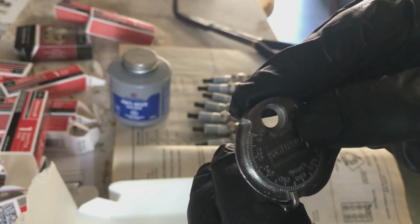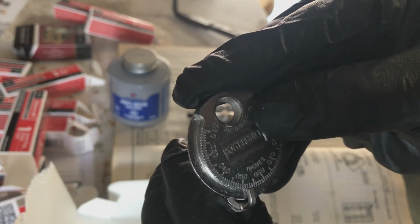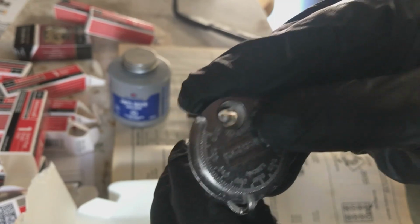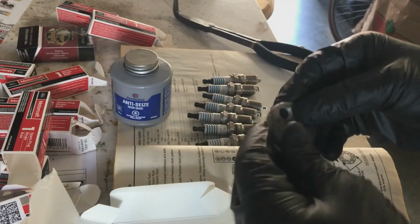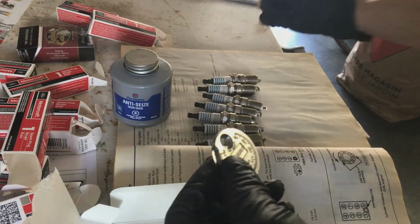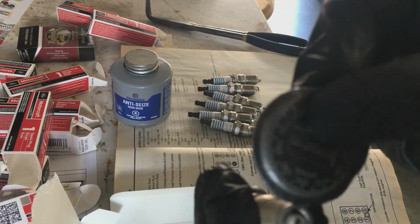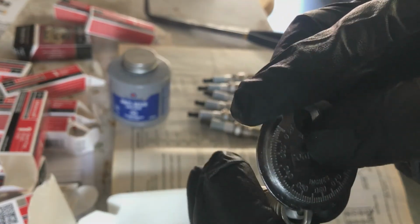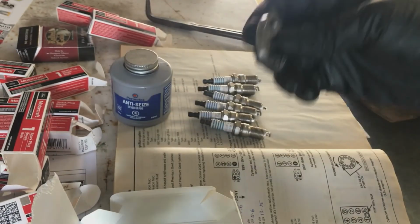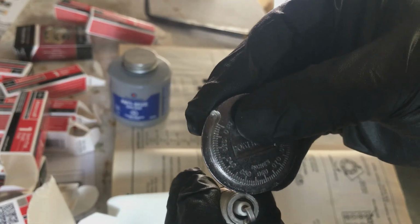Oh, I believe these are pre-gapped because it's already fit. The last batch I brought, I had to crimp them. Let's see if they roll like that now. 54, 55, 54, yep. See? These are already pre-gapped. Excellent. Thank you, Ford. Very kind of you.